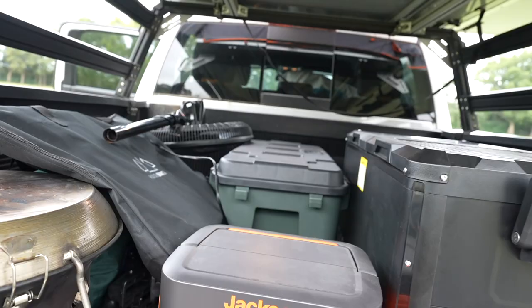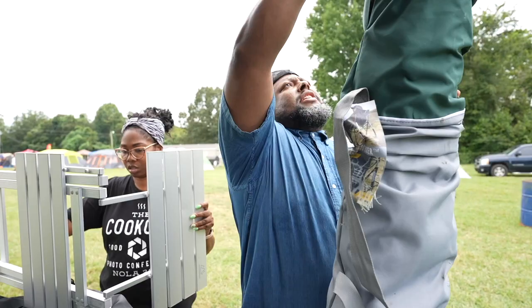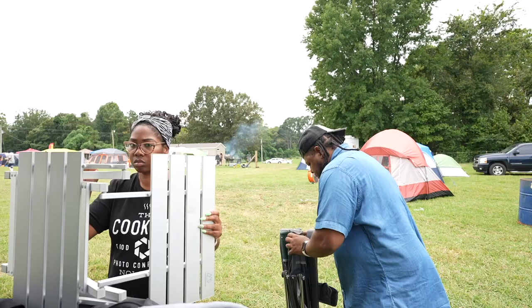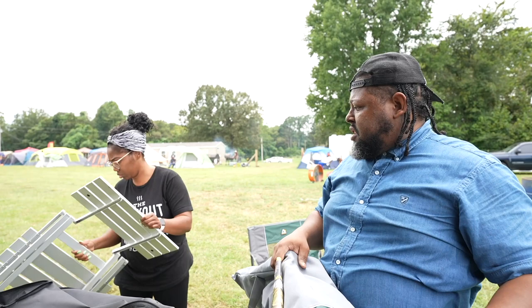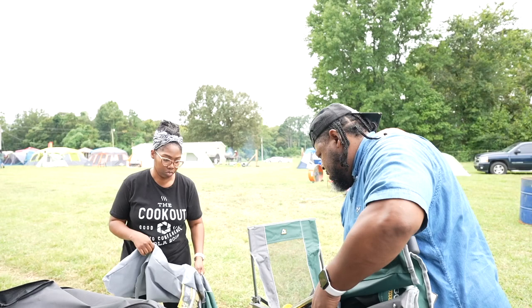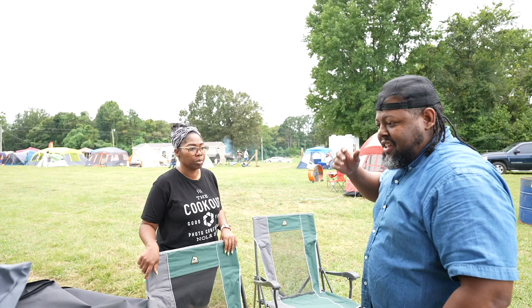We're about to get these chairs set up in the front of our tent right quick. We're just unpacking our chairs to set in the front of our tent. That's what we're doing right now. Yeah, just pull the bottom. Okay. That breeze coming from over there. Yeah, I'm good. I'm straight.